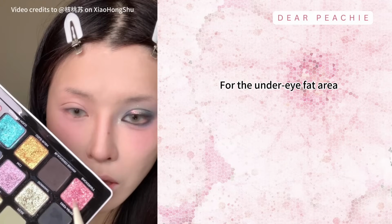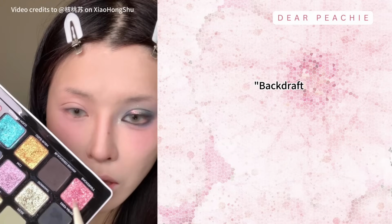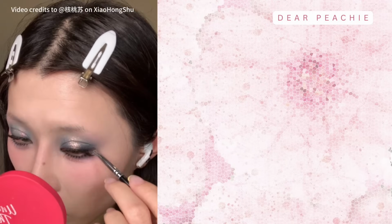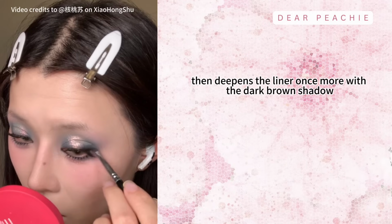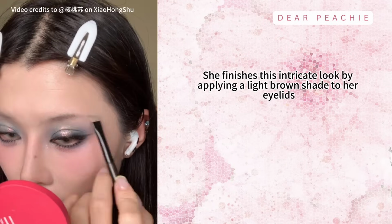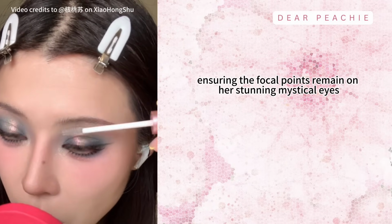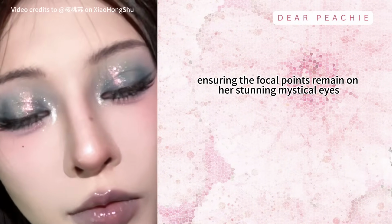For the under-eye fat area, she introduces a playful touch with the pink, glittery shade Backdraft. To complete the dramatic effect, Sue applies a pair of falsies that perfectly complement her eye shape, then deepens the liner once more with the dark brown shadow. She finishes this intricate look by applying a light brown shade to her eyelids, ensuring the focal point remains firmly on her stunning, mystical eyes.